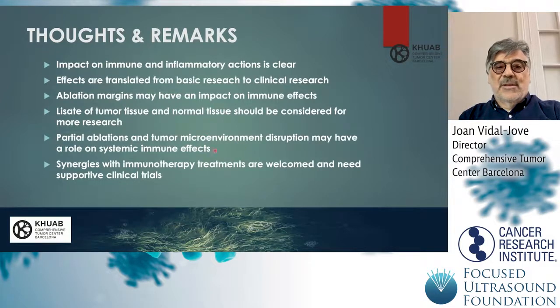So there's a door opening to other types of treatments. And there are synergies with immunotherapy treatments that we should welcome, and we have to focus on supportive clinical trials for this.